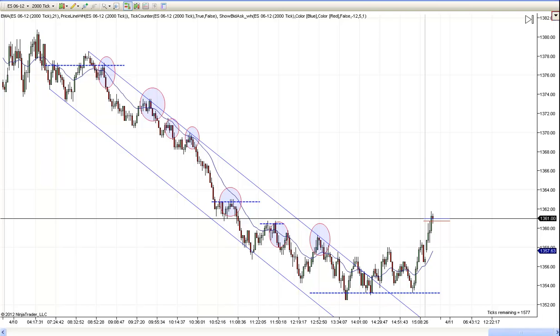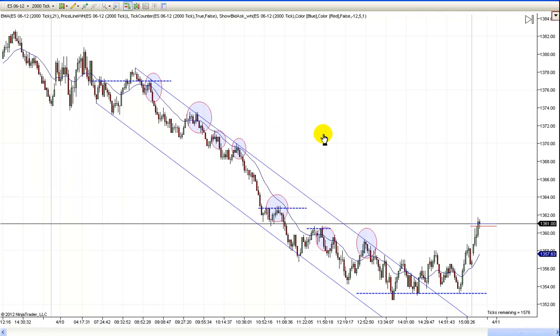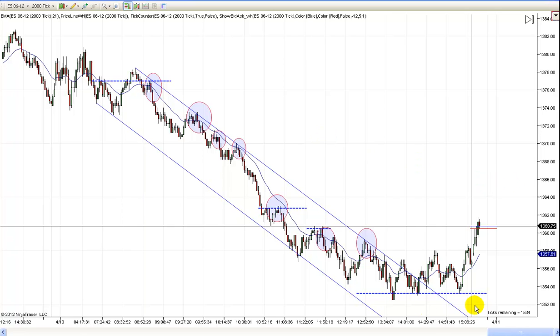This will be our chart lesson for today. I kind of backed out here to give you the big picture to see what I'm looking at. Okay, sorry, I had a little interruption there, but let's get back. I just wanted you to see the big picture here.